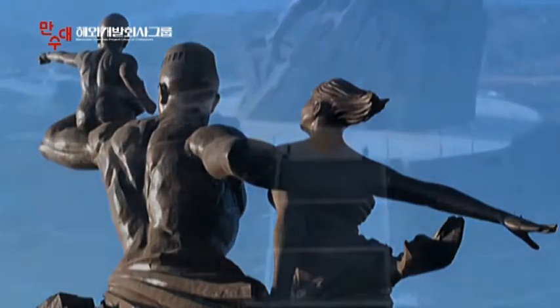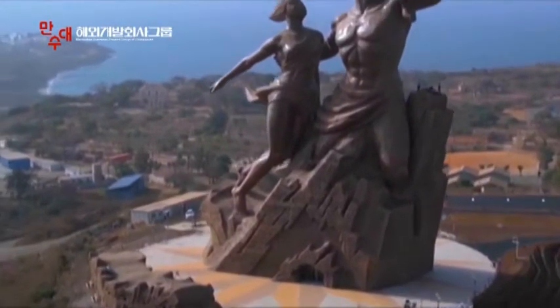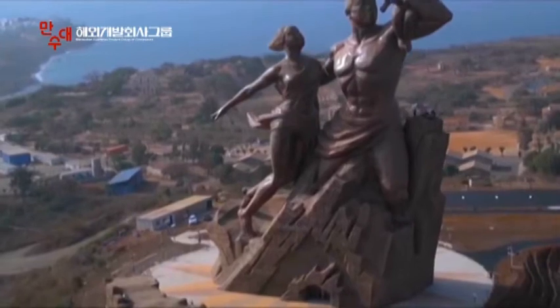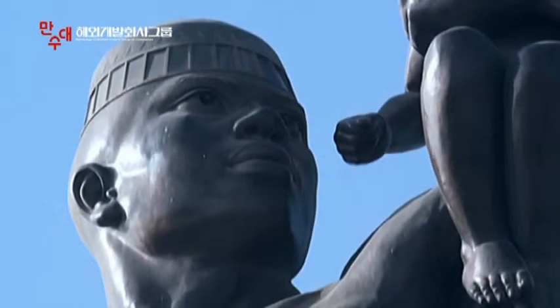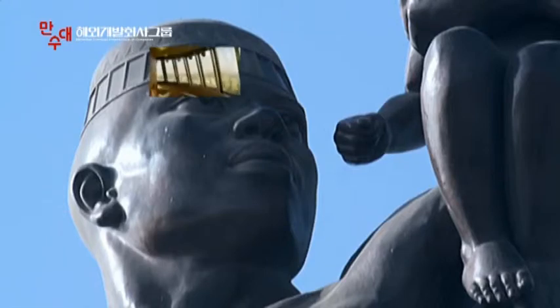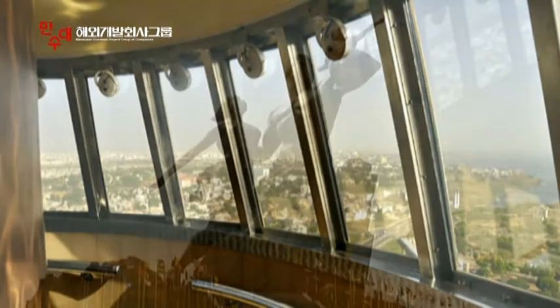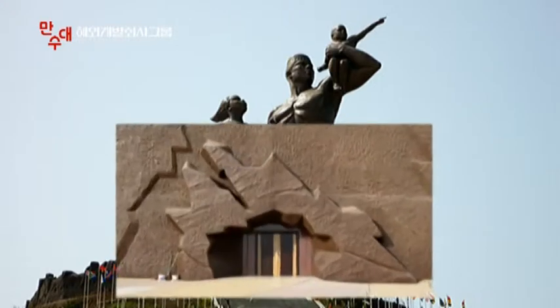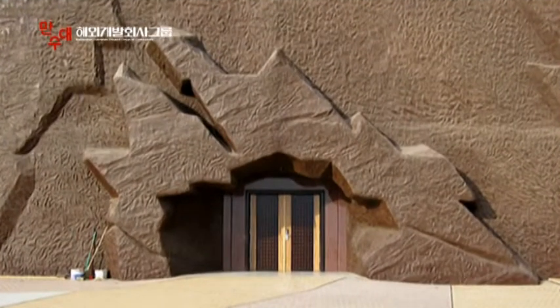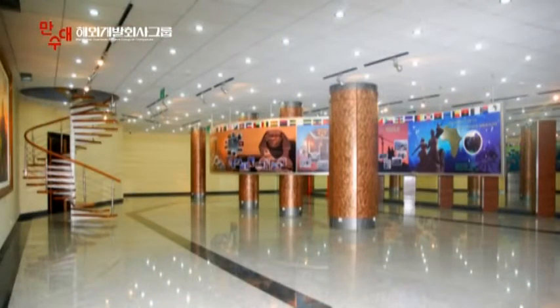its grandeur. The monument is 52 meters high, that is 6 meters higher than the 46-meter-high Statue of Liberty in the United States of America. A belvedere was provided inside the head of the male statue, where one is able to enjoy a bird's-eye view of Dakar. Inside the rock of the monument, there is a 4-storied building which is composed of the photo hall, lecture room, meeting room, and preview room, etc.